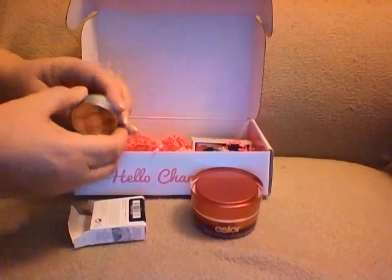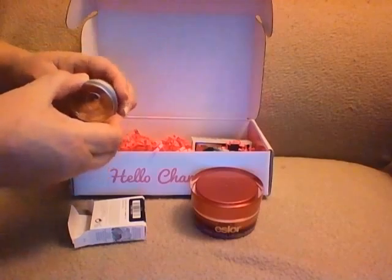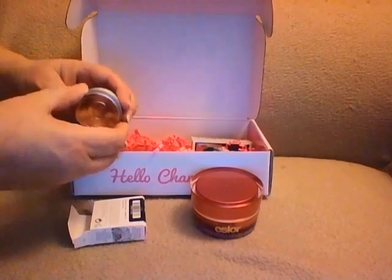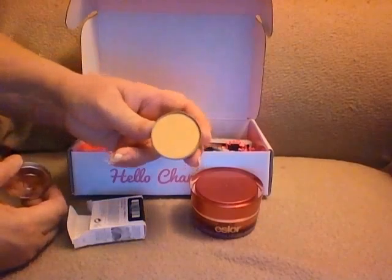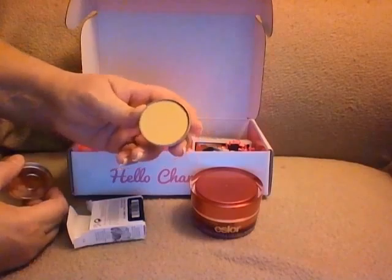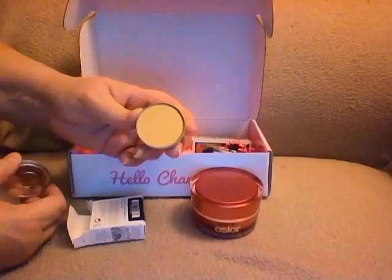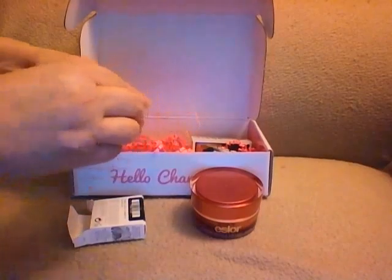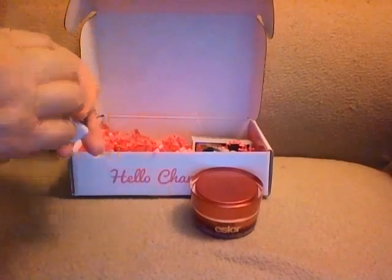Richly pigmented velvety eyeshadow to create a variety of customized looks. Shadow adheres to the skin for a smooth, even application. Blends effortlessly, buildable for greater color intensity. Oh, it's a gold color. It says how to apply. Apply after eyeshadow primer for ultimate staying power. Use as a liner by applying to the lash line using a damp liner brush. That is a gold color.